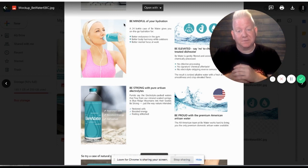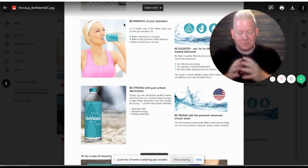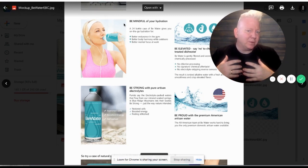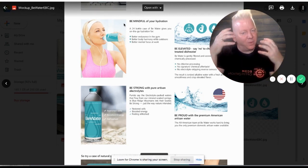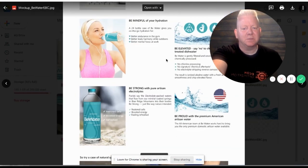that avoids the plastic aftertaste that comes with products that have sat in plastic containers for long periods of time, especially inside of hot warehouses and ships and all of that kind of stuff. That really positions this as the only premium domestic water available. So these are some of the positionings that we really worked out.